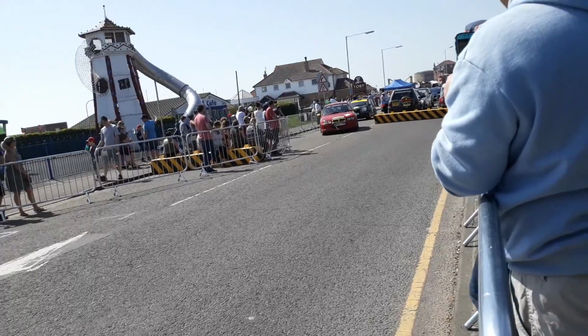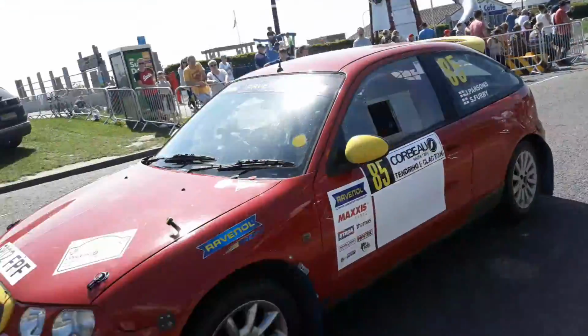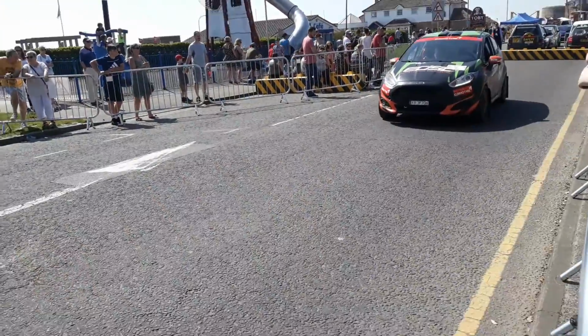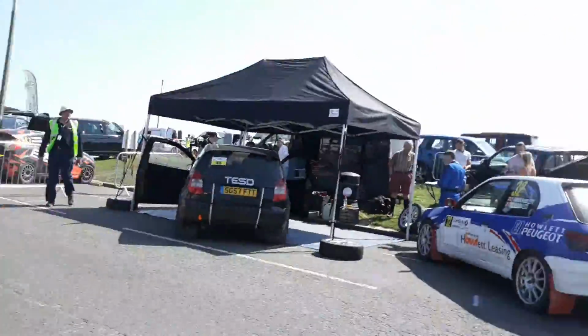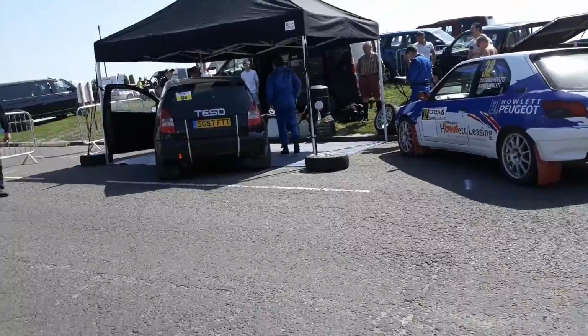Rover. How was that? And? Cool. Really cool design for this car. 87, 987. So.